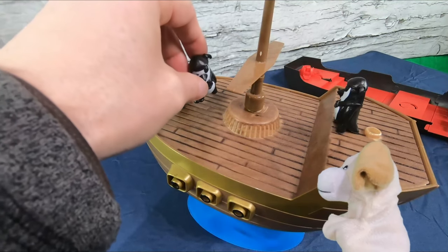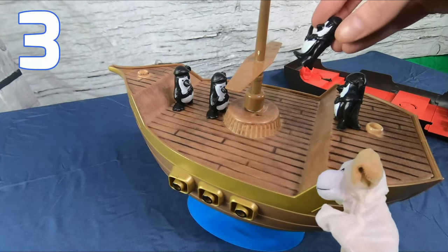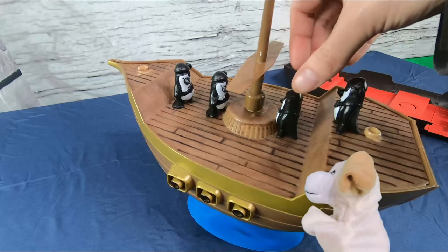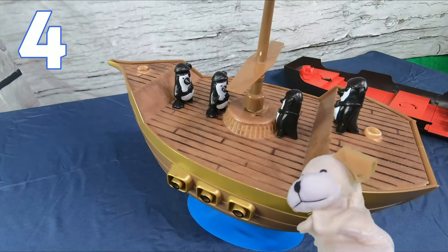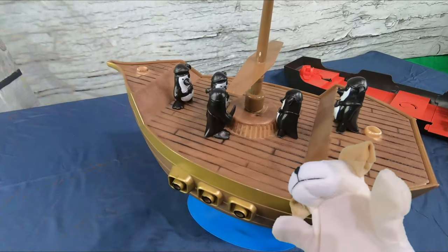What is a good place? Right here. Three! I almost kind of have the penguins in a line in the middle of the boat here. Yeah! That does it, four penguins! But I guess at some point, I'm gonna have to start putting them on the sides a bit. Five!